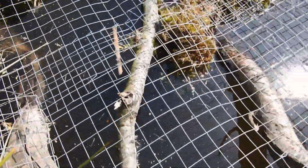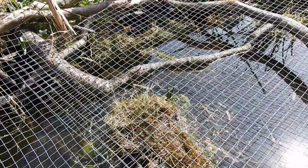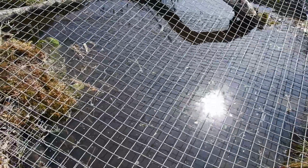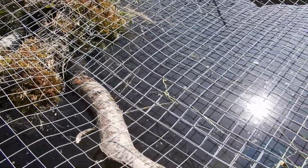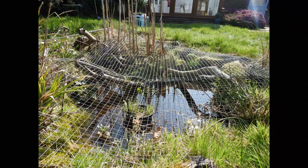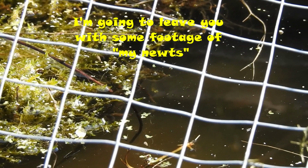So this video is really all about what you can achieve even with the smallest pond. This is a small pond, and I am absolutely astonished that we've got over 40 newts in this pond. So if you like wildlife and you like amphibians, you like frogs, toads, newts, put in a wildlife pond if you have the room. Even if you haven't got a big pond, it doesn't have to be big to create an environment they want to stay in.